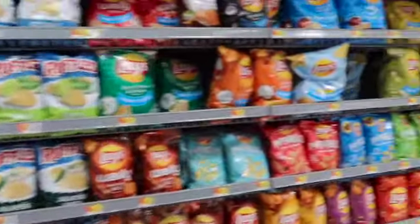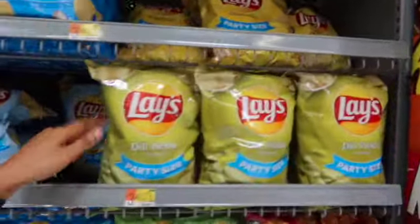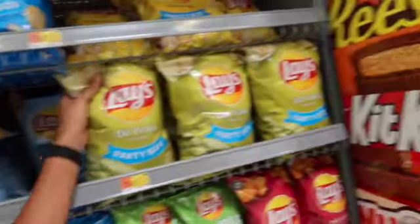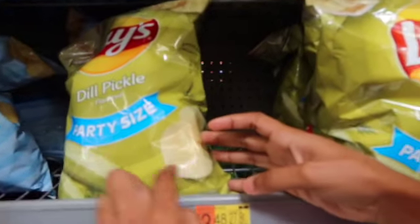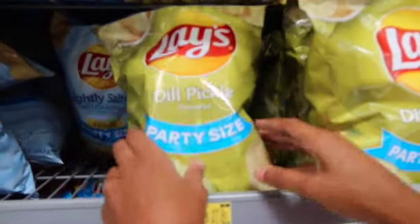Oh, what about this chip? Oh, it's not green. This is green. No, the packaging is green, y'all. This is green. It shows you a picture of it. That is yellow. Get your colors. The flavoring is green.